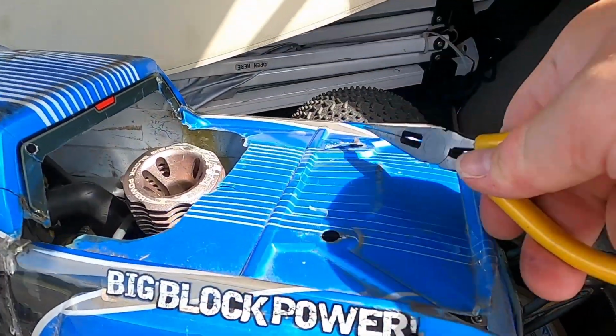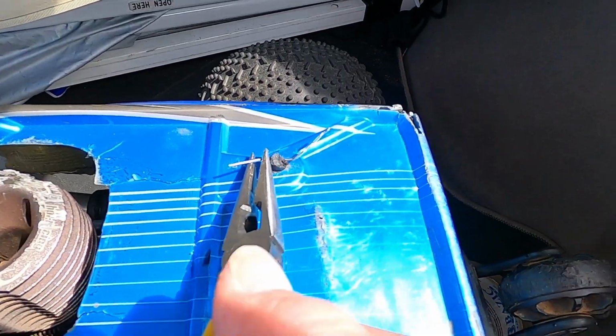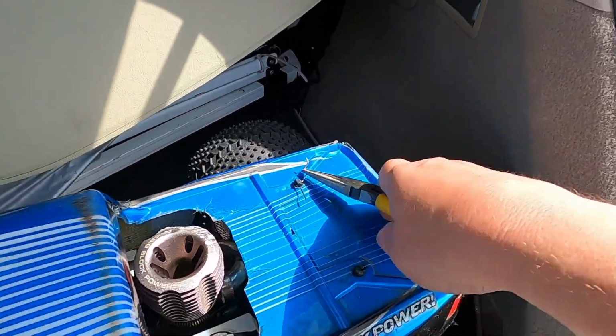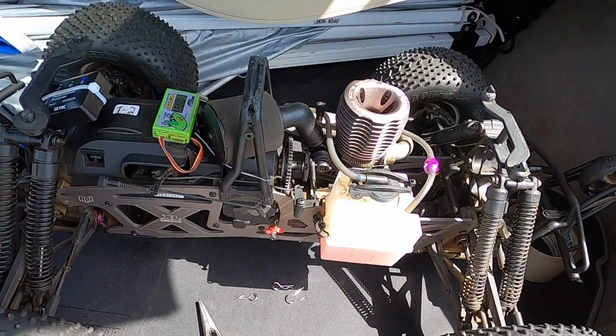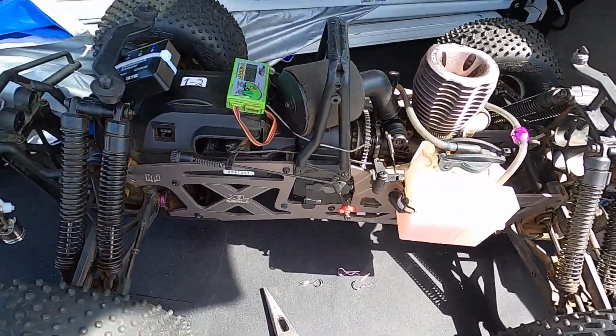Still not taking it. Gotta bend this one out. I've totally disfigured the body clip. It's all right, it did its job. It gave us 49. Unbelievable. Let's take a look with the body clip finally removed. That took me like 5 minutes actually. All right, nothing went wrong.